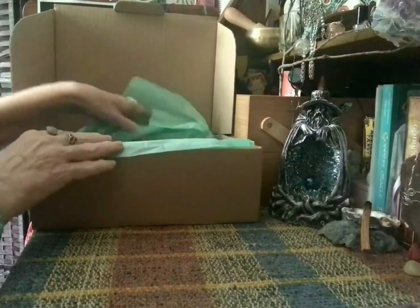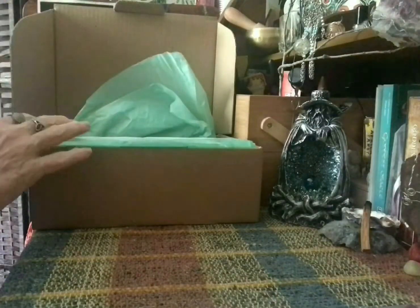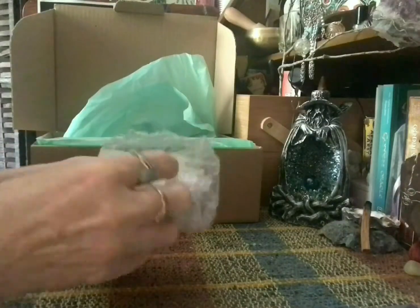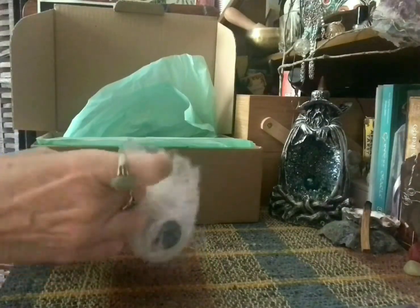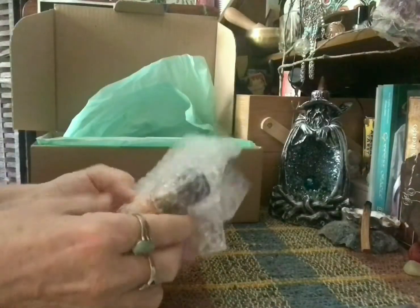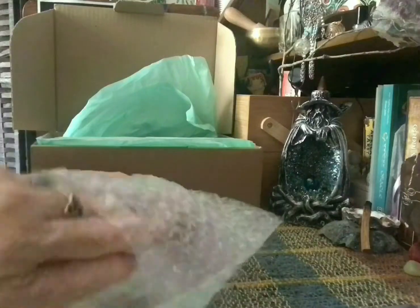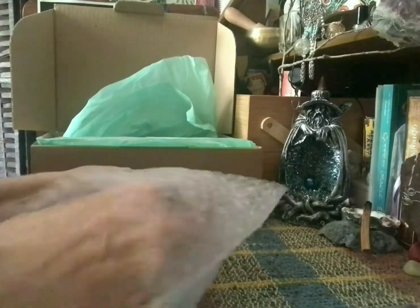I'm going from whatever tickles me from the top. So here we have what I believe would be the oil. And I still love these labels. These new labels are beautiful. Everything comes in biodegradable packaging.